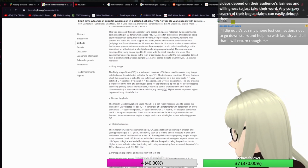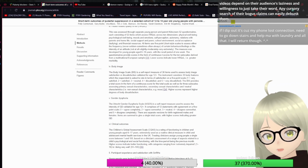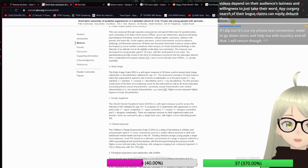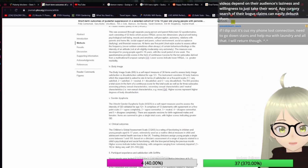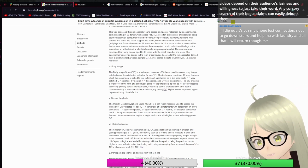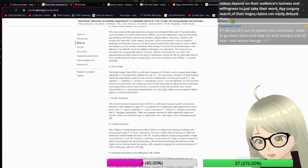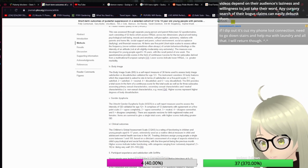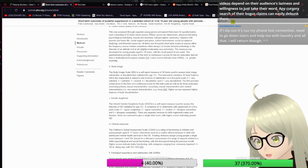Body image. The Body Image Scale, BIS, is a self-report measure of 30 items used to assess body image satisfaction or dissatisfaction, validated for age 12+. The instrument considers 30 body features which the respondent is asked to rate in terms of satisfaction on a 5-point scale: 1 very satisfied, 2 satisfied, 3 neutral, 4 dissatisfied, and 5 very dissatisfied. The BIS provides a total score in the form of a continuous score for the total scale as well as for 3 subscales assessing primary sexual characteristics, secondary sexual characteristics, and neutral characteristics, i.e. non-sexual characteristics. Example: nose. Higher scores represent higher degrees of body dissatisfaction.